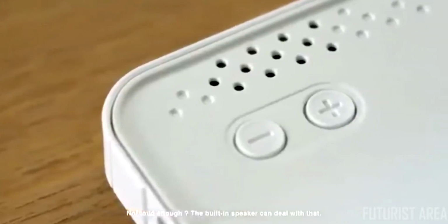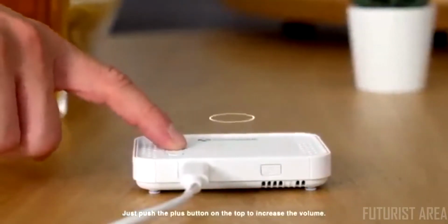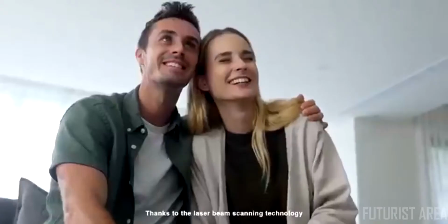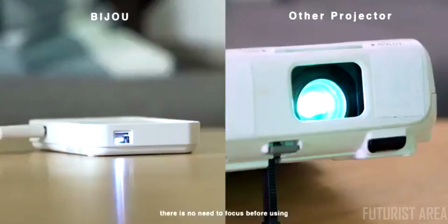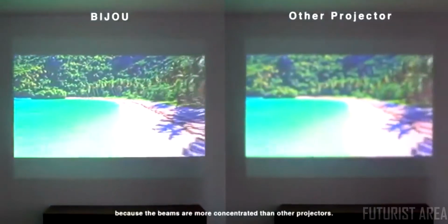Loud enough? The built-in speaker can deal with that. Just push the plus button on the top to increase the volume. It's louder than your iPhone, thanks to the laser beam scanning technology. There's no need to focus before using, because the beams are more concentrated than other projectors.